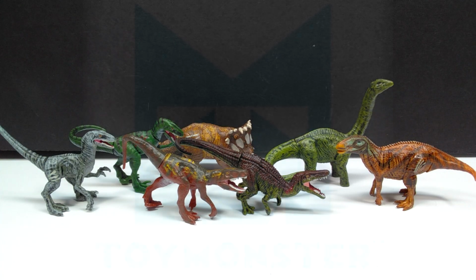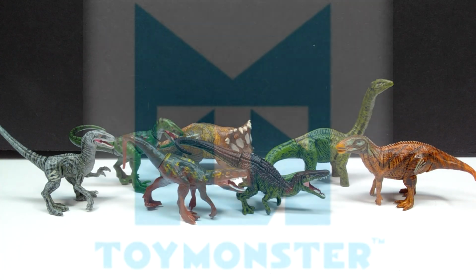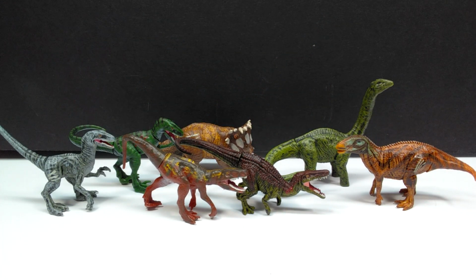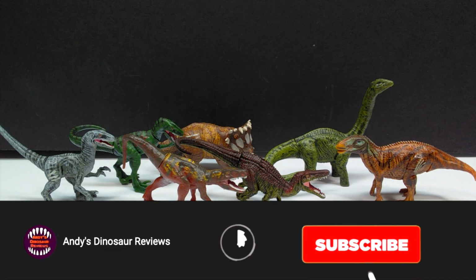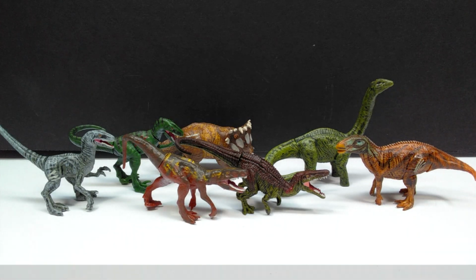Hey guys, welcome back to Andy's Dinosaur Reviews, and today we are going to check out the first half of the Captivz Clash Edition Wave 2. We have taken a look already at the entire first wave of the Captivz Clash Edition, but this second wave has recently hit Five Below stores here in the United States. Pretty surprisingly, like it came completely out of nowhere.